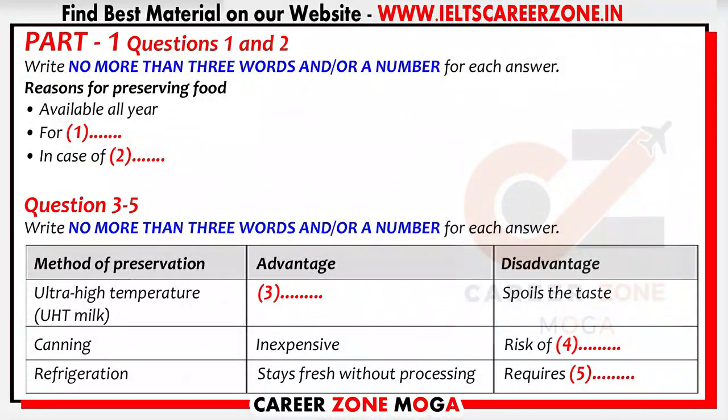In today's lecture, I'd like to look at the topic of food preservation and start by asking the obvious question, why do we need to preserve food? Well, apart from keeping it fresh for our daily needs, many foods, such as fruit and vegetables, are only available at certain times of the year. So if we want to be able to eat these foods all year round, we need to preserve them.